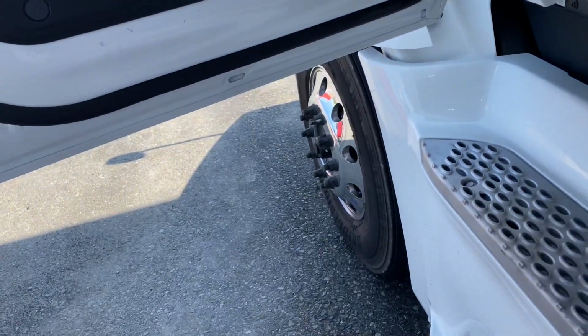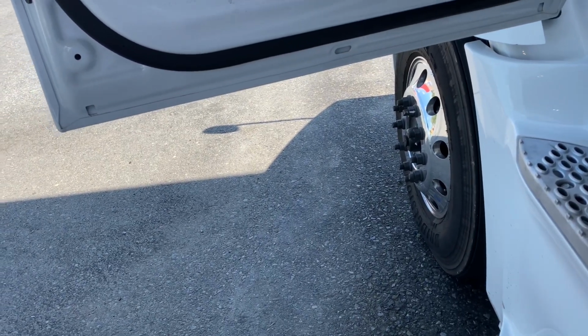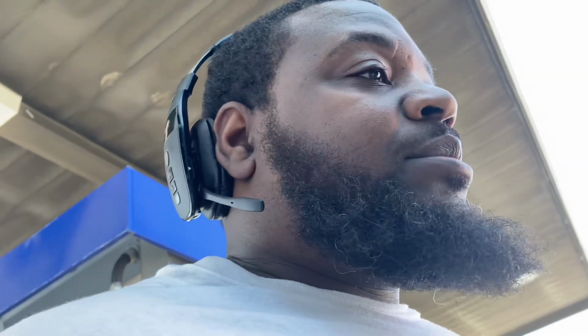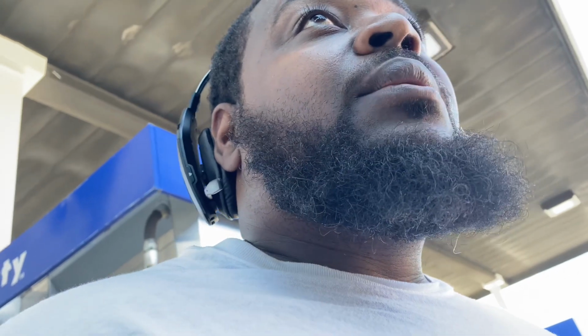It does sound louder than normal. It sounds like the motor is sitting on the chassis sometimes while I'm driving. I don't know if that's the sound or what. I hope I don't have to go through what I went through. I called a couple of Peterbilt dealers to make sure they didn't have any recalls on the fuel floater, and the guy told me no, I should be fine. But we'll see. I'll let y'all know.